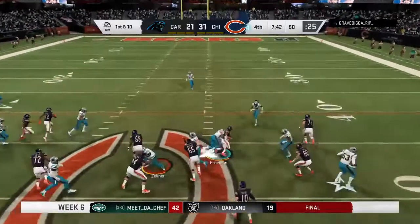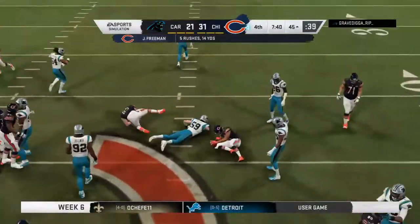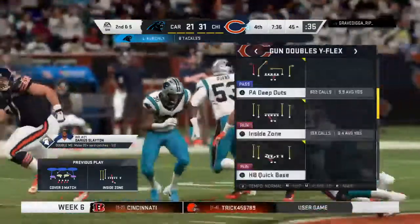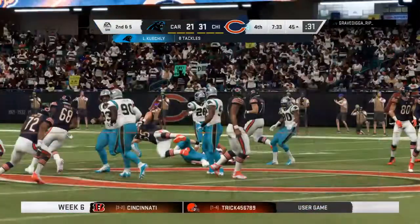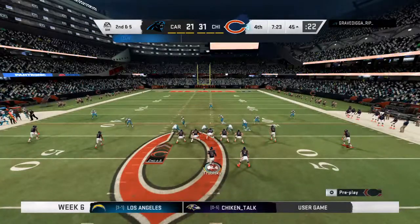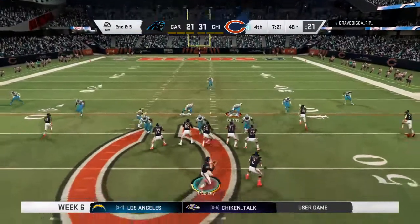From the gun, it's a run for Freeman. And he's going to get this one down to the 45. In on the tackle there, Luke Kuechly. I'm guessing you'd say this is kind of the key here. Grind out some yardage, work on that clock, see if you can continue to tick it down.